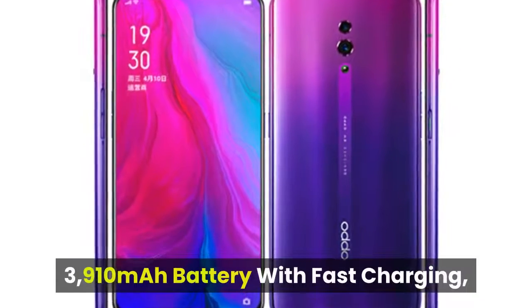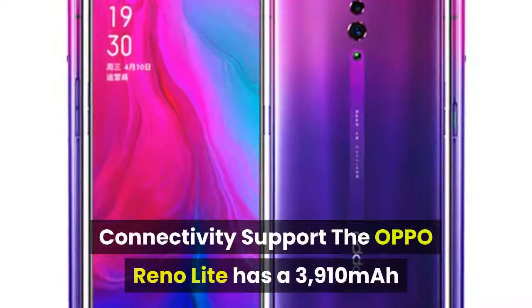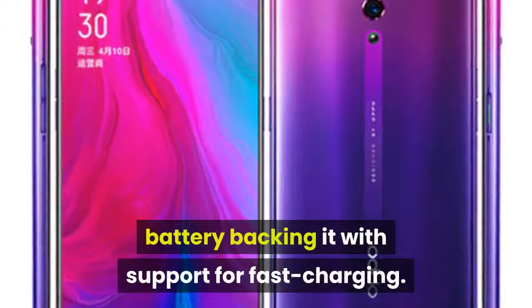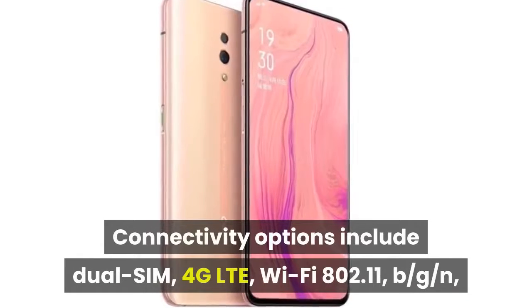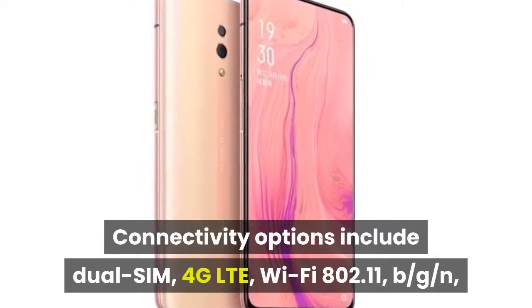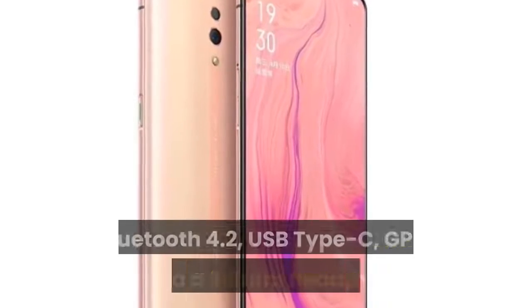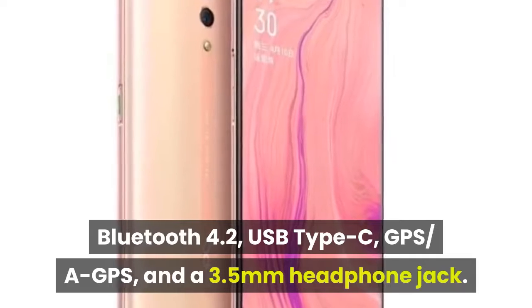3910 mAh battery with fast charging, connectivity support. The Oppo Reno Lite has a 3910 mAh battery backing it with support for fast charging. Connectivity options include dual SIM, 4G LTE, Wi-Fi 802.11 b/n, Bluetooth 4.2, USB Type-C, GPS, AGPS, and a 3.5mm headphone jack.